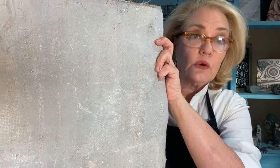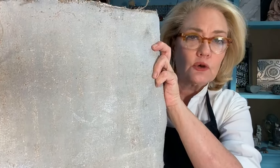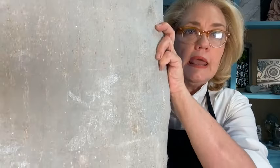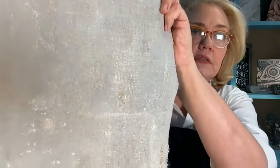OMG. You can do this as a front to a pillow, lay your stencil down, gild it, crack it, and sell the thing for several hundred dollars. It is absolutely fabulous. Look at this. Can you see? It's fabulous. All right, I just need to quit talking and show you, don't I?